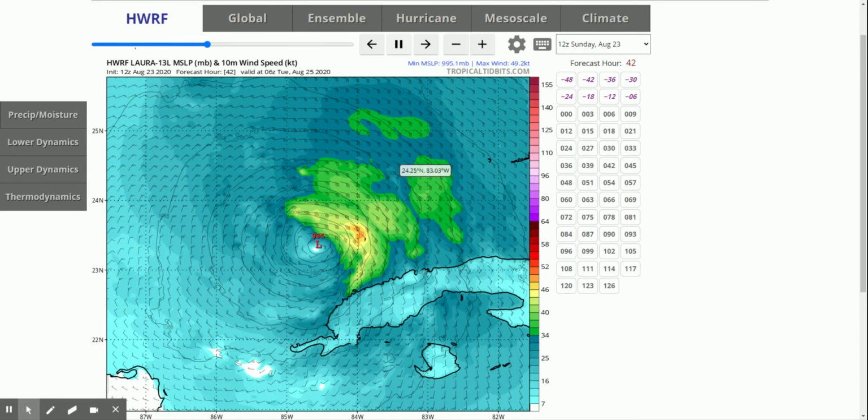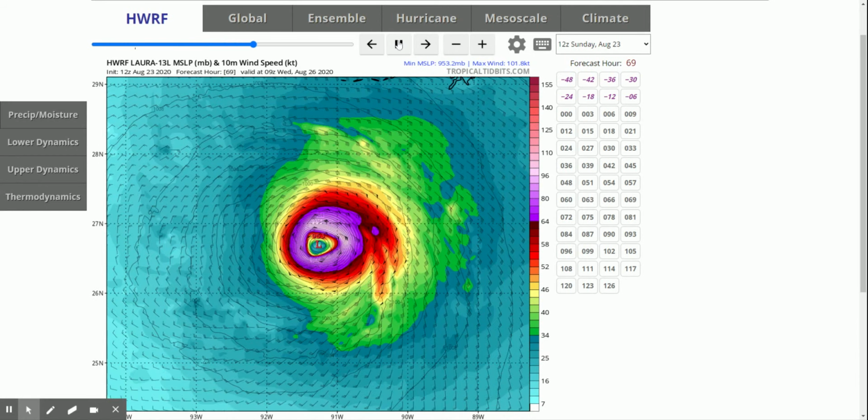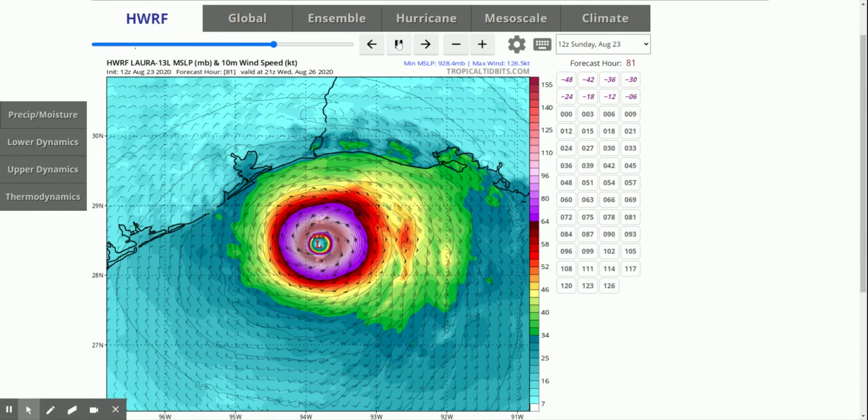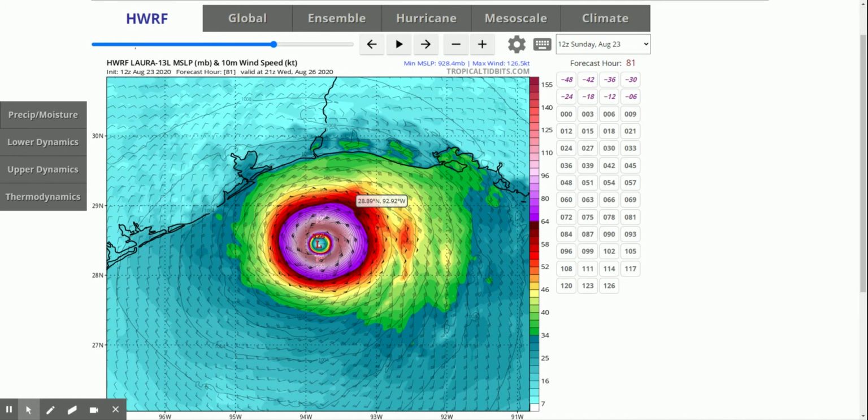which is kind of odd considering past hurricanes that have made landfall. Here is peak intensity nearing landfall. It clearly has developed an eye, and is expected to cause catastrophic damage to Texas.